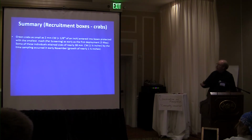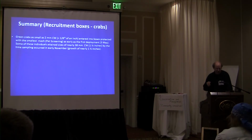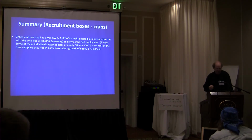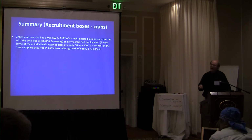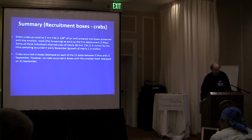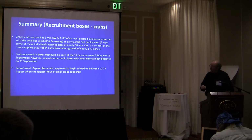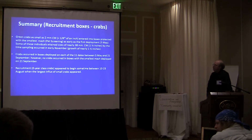So to summarize for the recruitment boxes, crabs as small as 2 millimeters, or less than 1/8 of an inch, entered the boxes early, even in the smallest mesh. And some of these individuals grew to a size of 1.25 inches, 1.5 inches by the time that we sampled in November. The crabs occurred in boxes deployed on each of the 11 dates, so we couldn't keep them out. They were always going to be there. No crabs occurred in boxes with the smallest mesh on the 21st, but that was the only one.